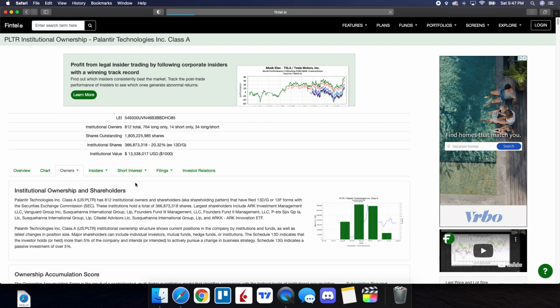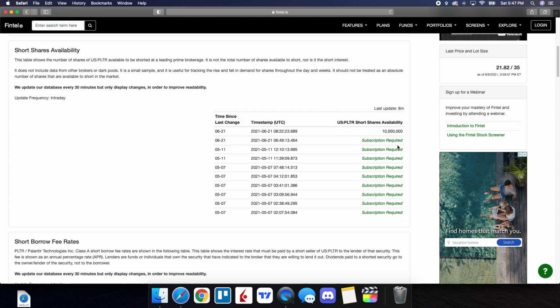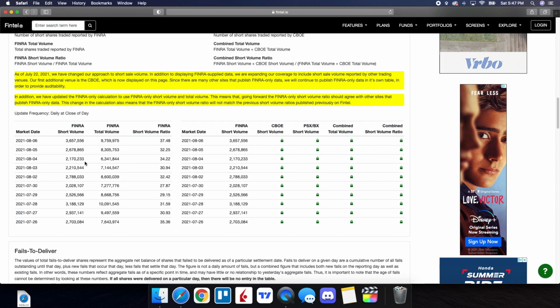Now, when we take a look at the short interest information, scrolling down the page, you can see the short shares availability is at 10 million, updated 8 minutes ago. And as far as the short borrow fee rate, it is at 0.25%. When we take a look at the history of the short volume ratio, we can see for August the 6th, Friday, it was at 37.48, and for August the 5th, it was 32.25.